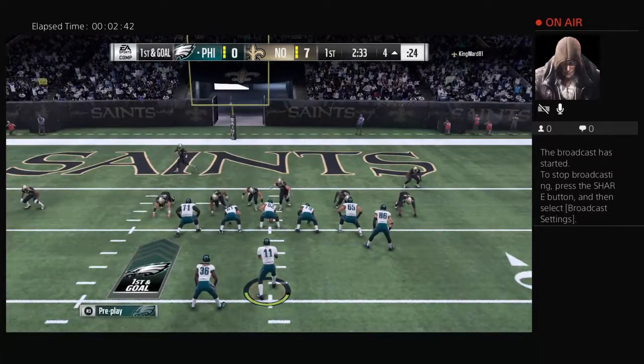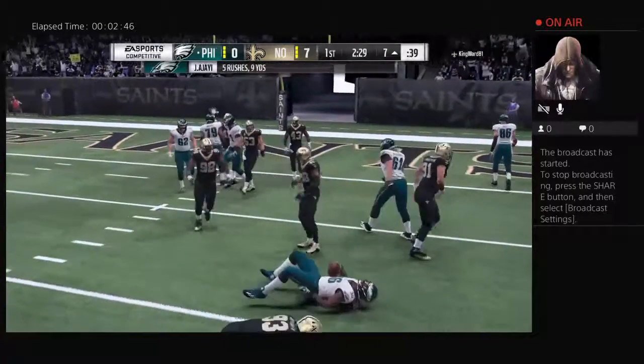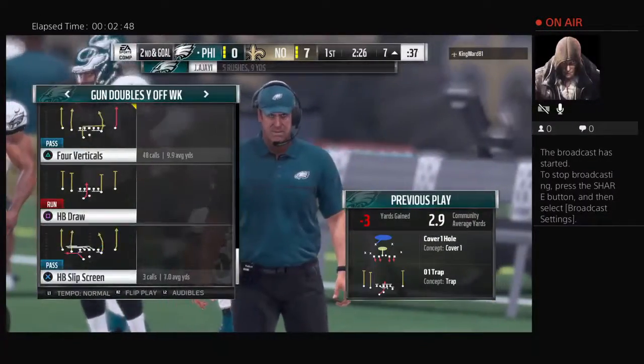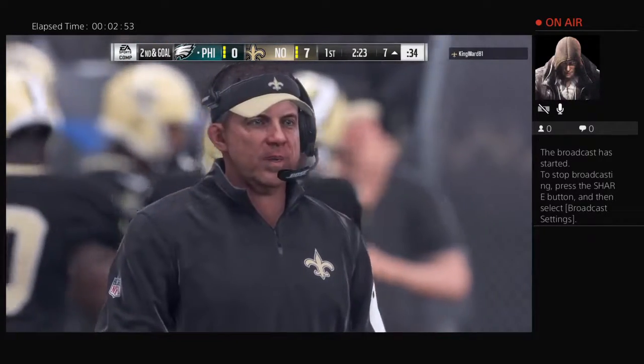Looks like the defense in press coverage here. They'll run it now out of the gun. And he goes backwards on this one, losing yardage to the 7. The loss of a full 3 yards, and now it's 2nd down.